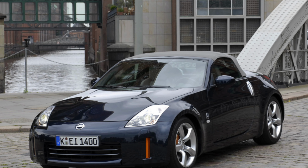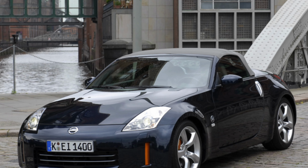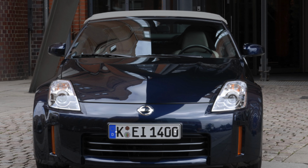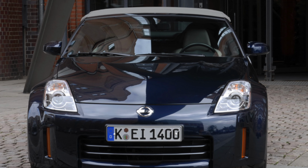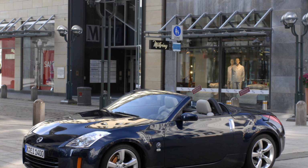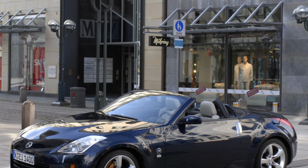Overall, though, you should have little to fear. The company has a good reliability record, and Warranty Direct says that only 20% of Nissans require any attention. The only complaints about the 350Z concern knocking noises from the rear suspension, but this appears to be rare.